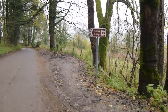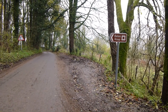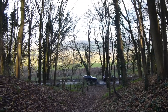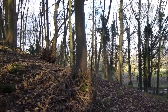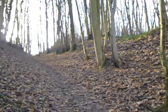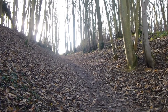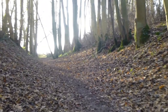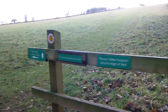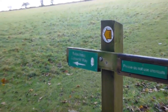If you don't fancy the walk up from Winchcombe, there's always plenty of places to park up here. This is on the side of the road. I'll put the grid reference down in the bottom. We leave the parking area and walk up these woods. And then up this sunken track up to the gate at the top. This looks like some instructions where we need to go to get to Belas Knap.